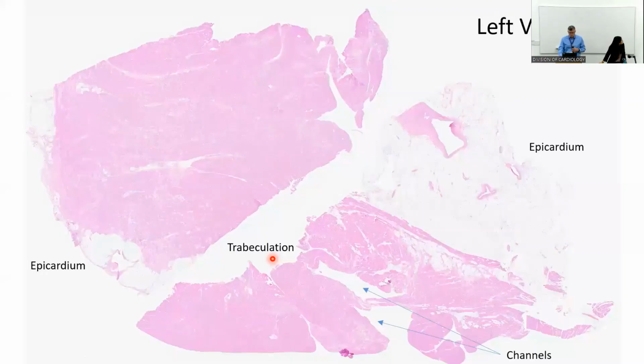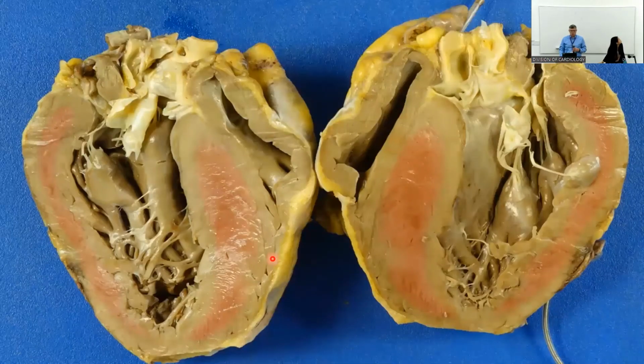Is the pink scar, sorry. Go ahead. Is the pink stuff? No, so this is a heart that's been fixed, but it hasn't been completely fixed. So the fixed part of the muscle is brown, and then the stuff where the formalin hasn't penetrated is still pink. So that's all that is.